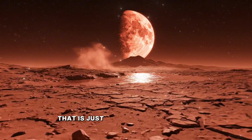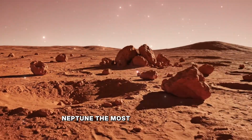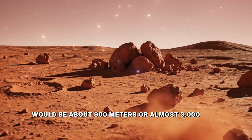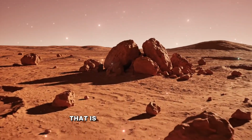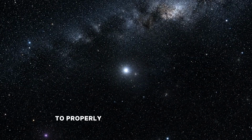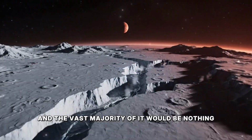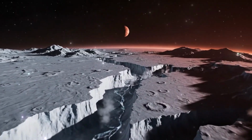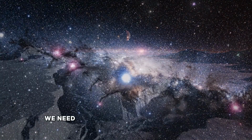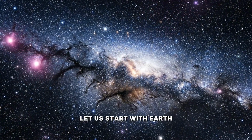And remember, that is just Earth, the 3rd planet. Neptune, the most distant planet, would be about 900 meters, or almost 3,000 feet, away. That is more than half a mile. You would need an entire football stadium to properly demonstrate this scale, and the vast majority of it would be nothing but empty air. Before we can fully appreciate the scale of the solar system, we need to start with something familiar. Let us start with Earth.